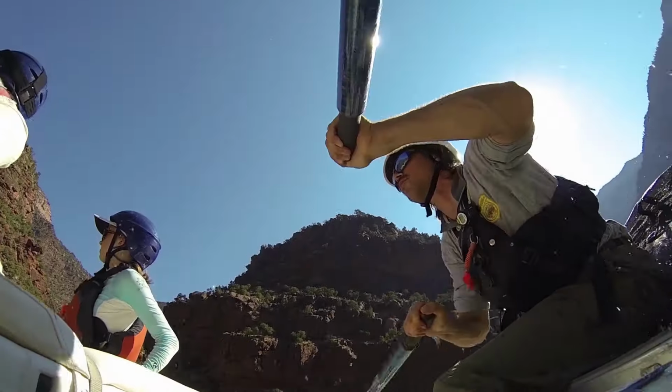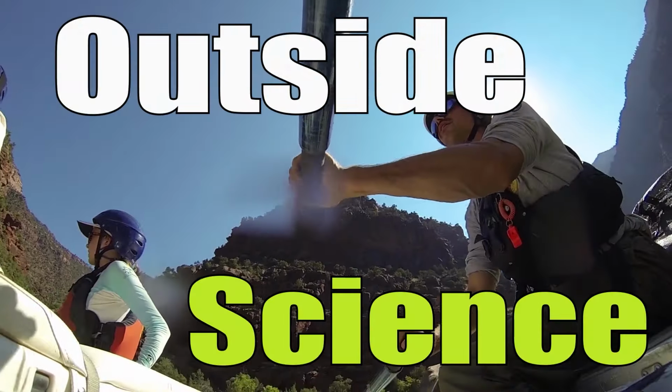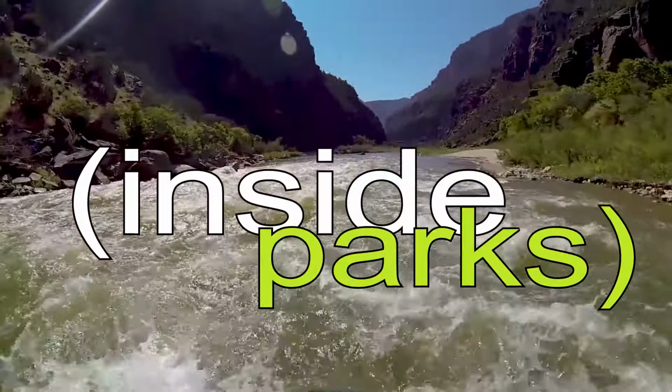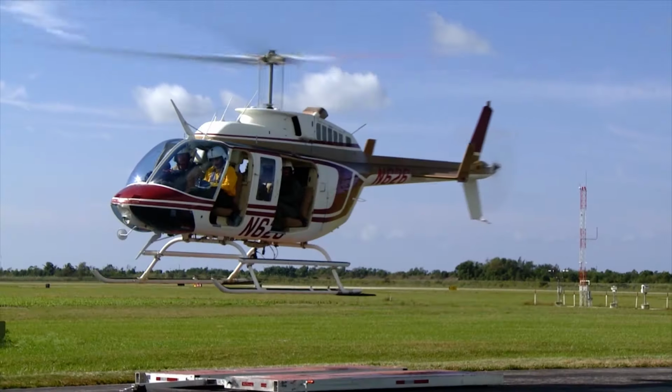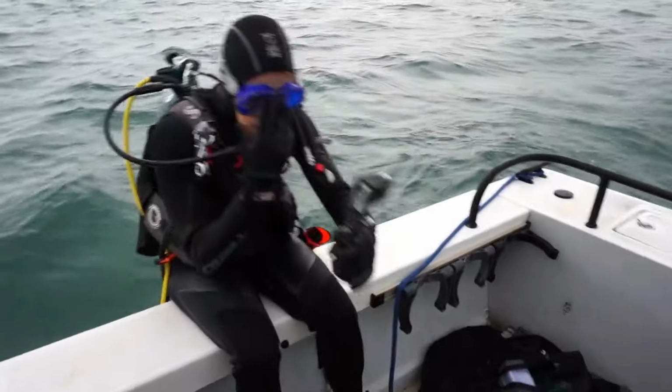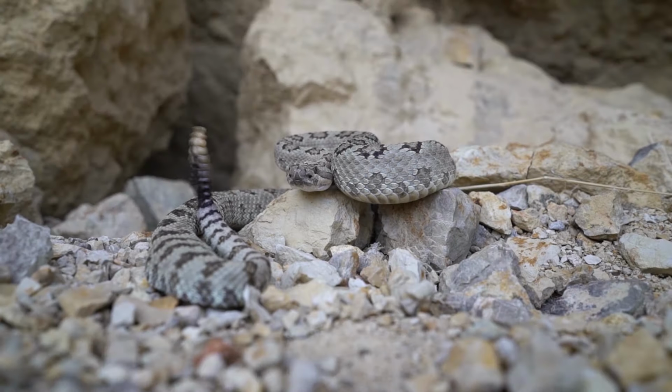Nature scenes. Graphics read Outside Science Inside Parks. Graphics read Indiana Dunes National Park, Outside Science, Inside Parks.